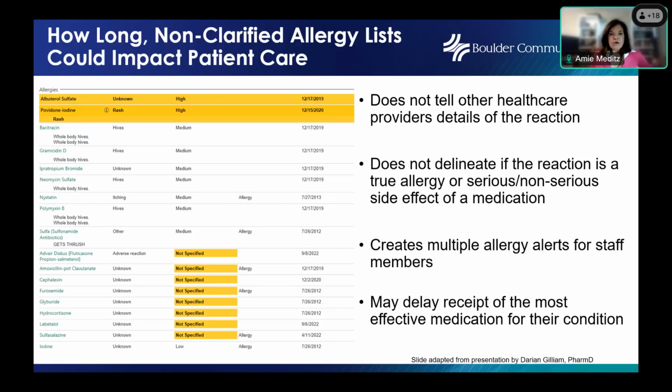Next slide. So this is a snap of a patient's very long allergy list. To orient you, I didn't do the best job of snapping this, but the second column is the snapshot description. And you can see there's a whole long list of unknowns towards the bottom of this list. It doesn't tell the provider anything. It doesn't say whether it's a true allergy or a non-serious side effect of this medicine. And it creates a bazillion alerts. We all have clicked through them and we totally ignore them. And it may delay receipt of the most effective medicine.